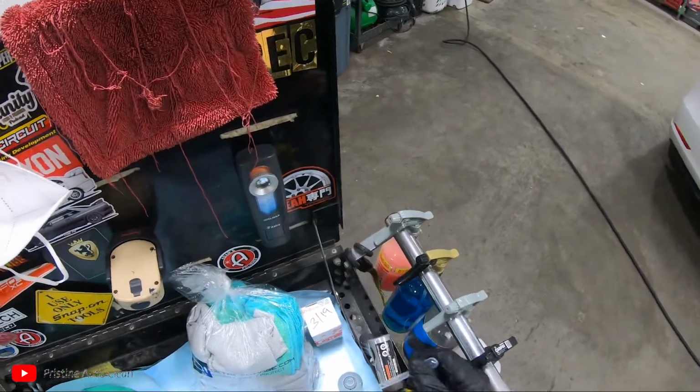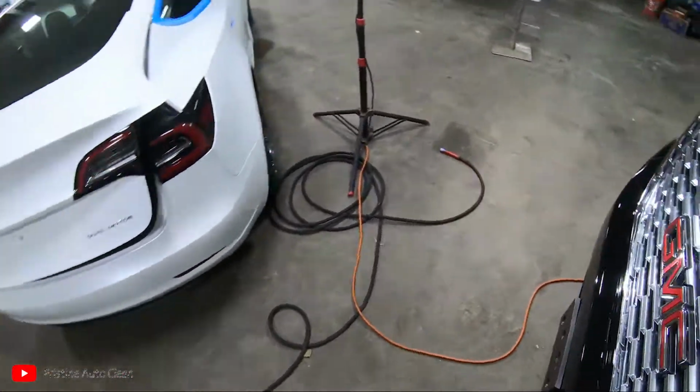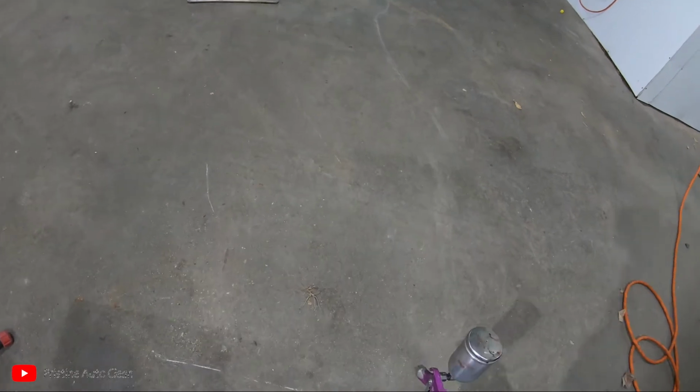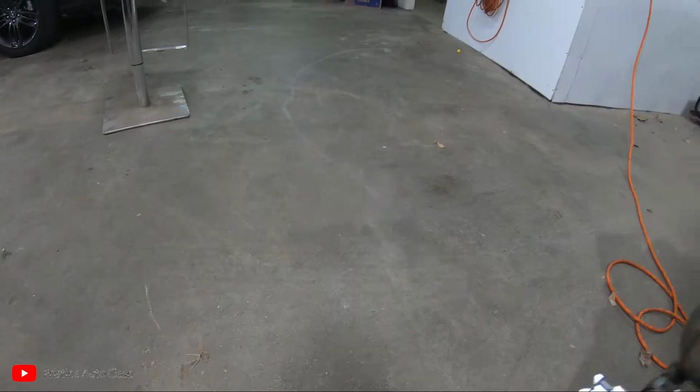Should be enough. And very easy, just point and shoot. I mean, obviously you want low pressure. You don't want to bomb this thing in overspray. That's too much. You just want to fine mist, just like that.